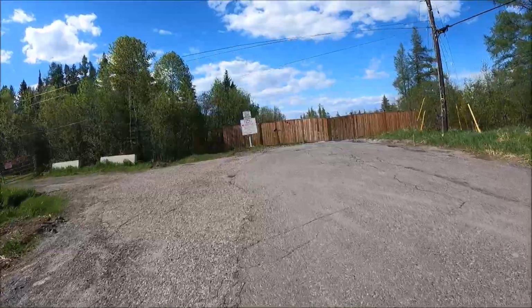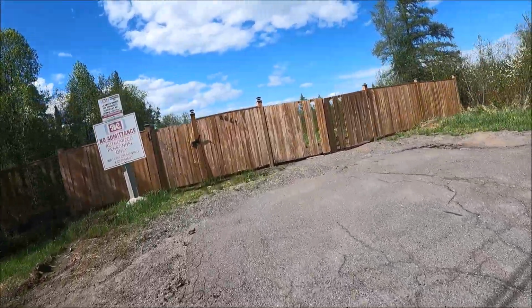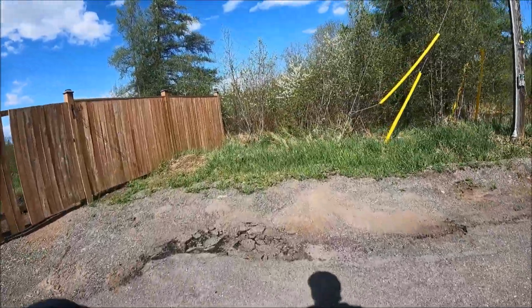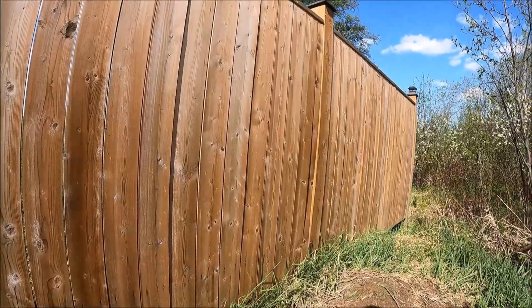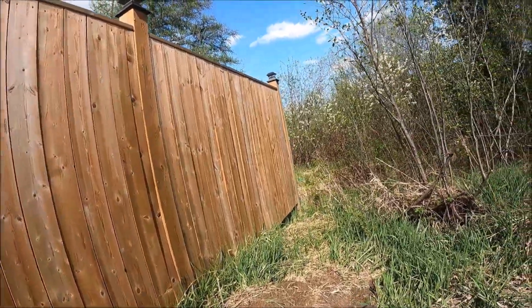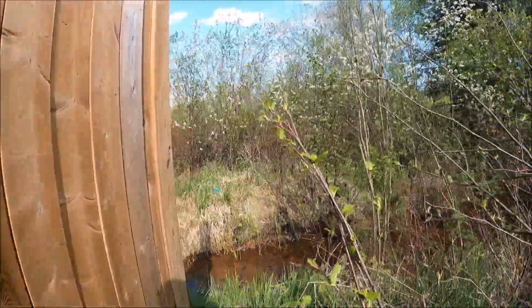Little area out here I want to check out. Looking at it on Google Earth. This is one way to get in, probably the only actual roadway. It says no admittance, but I'll just pretend I didn't see that. I think we can get around this here fence.